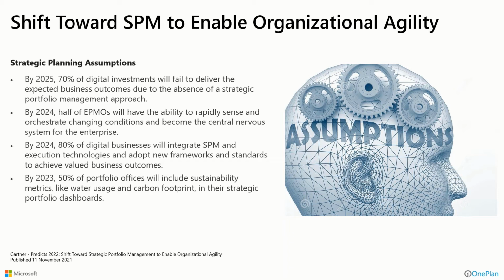By 2024, half of the EPMOs will have the ability to rapidly sense and orchestrate, become responsive, and become kind of the central nervous system for the enterprise to help guide the direction for leadership and for the teams that are executing. And by 2024, they're projecting that 80% of digital businesses will integrate SPM and execution technologies. And by 2023, they said that 50% of portfolio offices will include sustainability metrics, which adds another dimension to this whole thing if sustainability is a strategy and a goal of an organization.